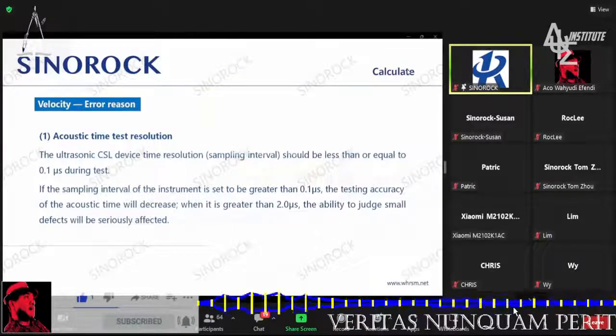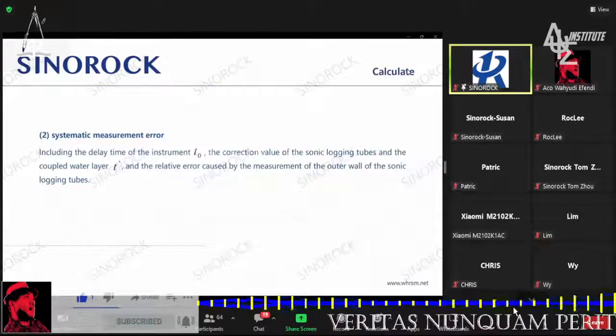If you use our equipment to test the pile, you can set the sampling interval to 1 microsecond. And the error is 2 to 3 microseconds when judging the position of the first wave. Checking the integrity of the pile body does not have much impact. System measurement error, whether the correction is reasonable, and whether the measurement of the acoustic tube wall is accurate are the sources of errors.